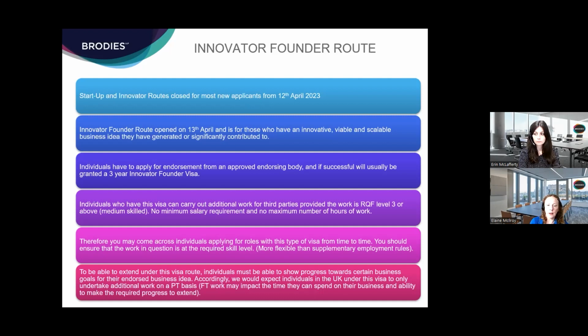They do have to work towards their business plan, etc. So it's unlikely you'll have people apply for jobs on a full-time basis, because they will also be working in relation to the business plan that they've been endorsed for. But it's just a look out for those types of visas. You might see them in terms of right to work evidence, and if you do, it's important to check that they are doing work for you which is authorised under the terms and conditions of their visa.